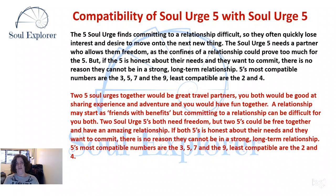And they would travel and be adventurous together, and they have the potential of having a great relationship. And 5's most compatible numbers are the 3, the 5, 7 and the 9. Least compatible, the 2 and the 4, for obvious reasons. Okay. Right, so that one's quite an easy one, really. Two 5s together are, I would say, amazing. I could see you two in a very open relationship as well, I guess, like a 3 and a 5, that could work. But it depends what you both want in life and at what level of development you are in your 5 life path, or 5 soul urge, should I say. Keep saying that.